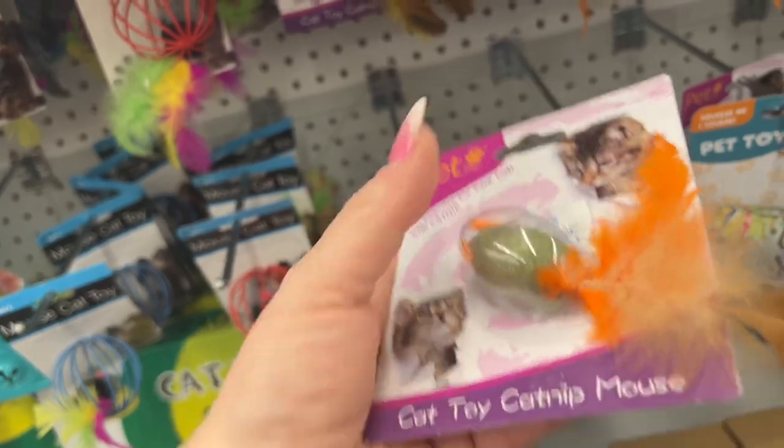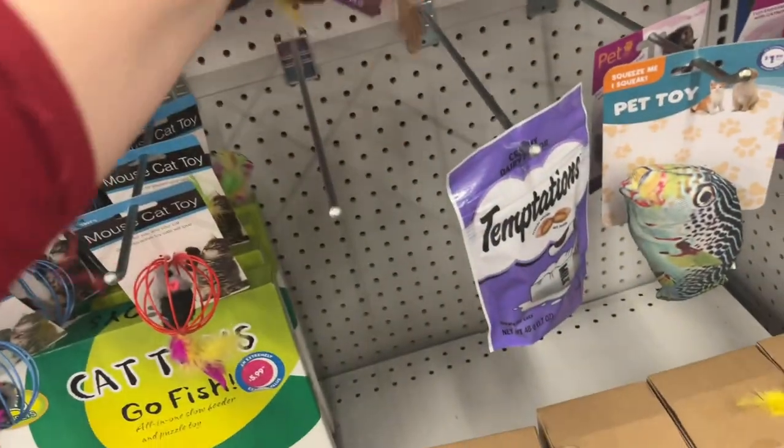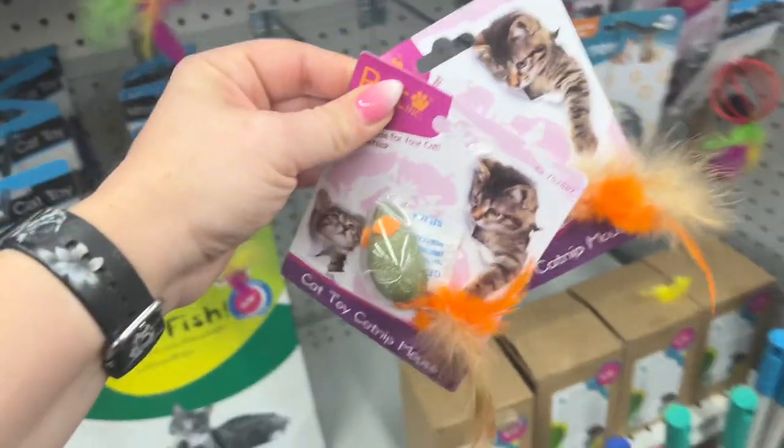This is so cool. I should get one each. Can't get one and not one for the other. So I'm gonna get those. Add that to my basket.